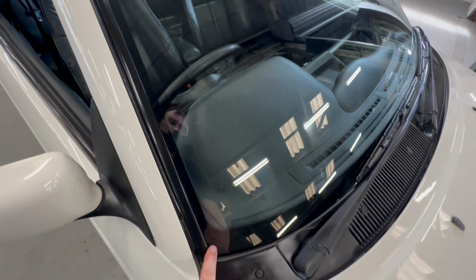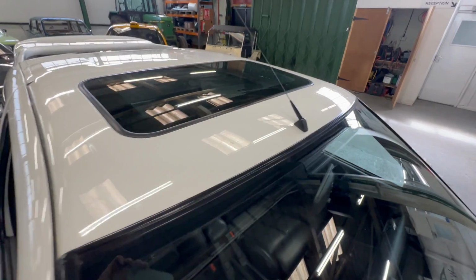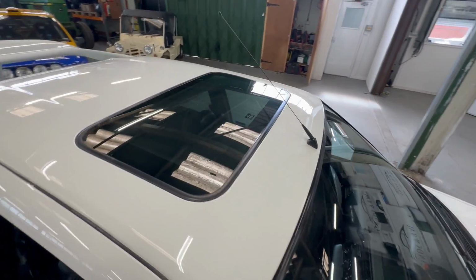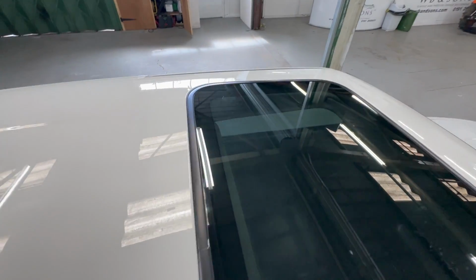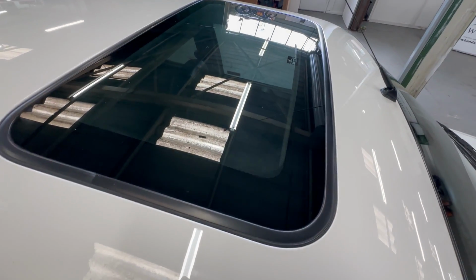Normally you get a bit of delamination down the bottom or around the top corner. This one doesn't have any of that. There's no sign of any stone chips on the leading edge of the windscreen. And around the sunroof, which is normally your problem area, is immaculate all the way around. No chips, no scratches, no marks, nothing at all to whinge about on there.